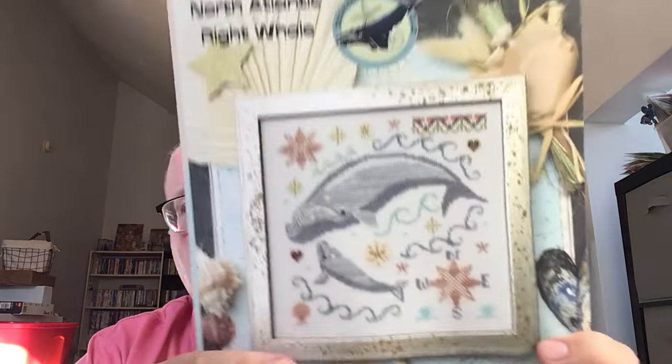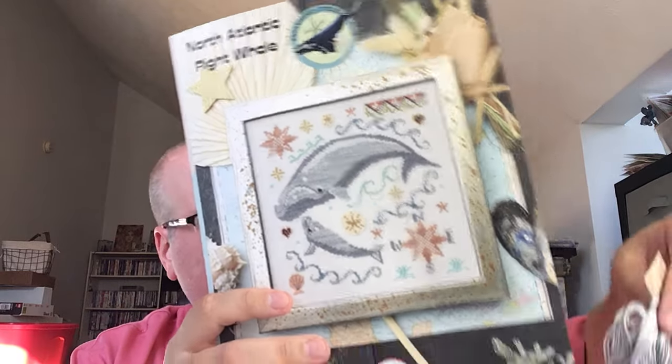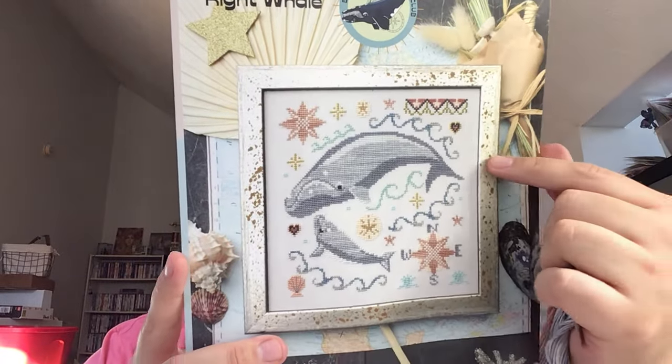I got my endangered species. This is the North Atlantic right whale from Lindy Stitches, and the overdyes for that. My friend Carrie stitched this model. The threads are king mackerel, salt glaze, and cinnamon toast.